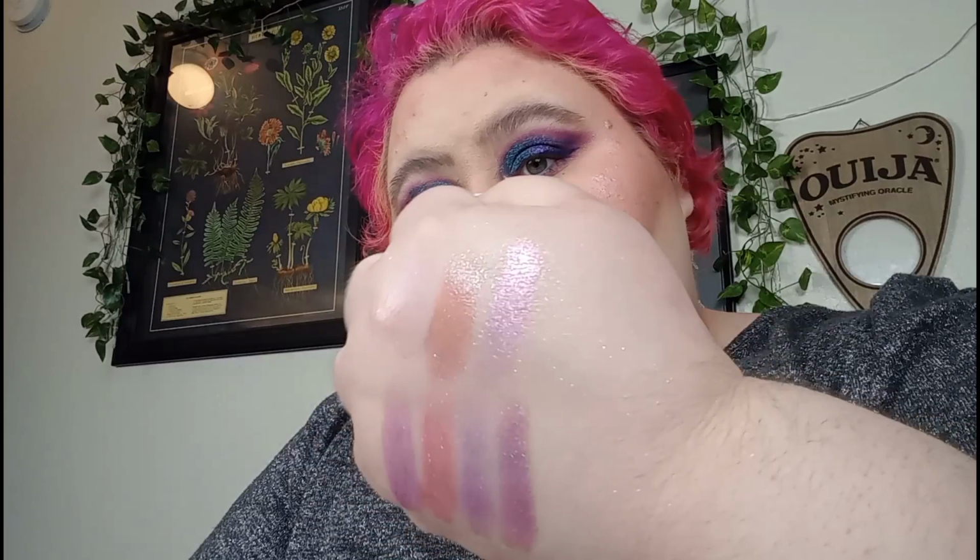Now, this is from Delancey. This is the Dream Wedding Quad. We're only going to be talking about this one specific purple shade, but this is too beautiful to not just mention this shade. It's a purple to gold. It is absolutely stunning. Beautiful. Love that. Probably one of the best quads in my collection, I would venture to say now.